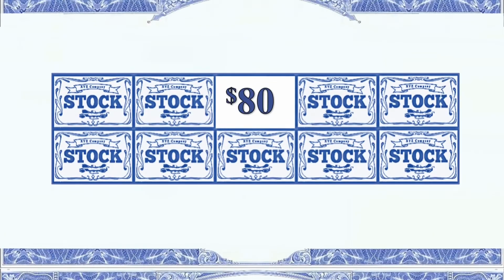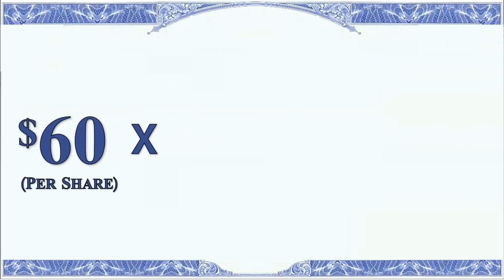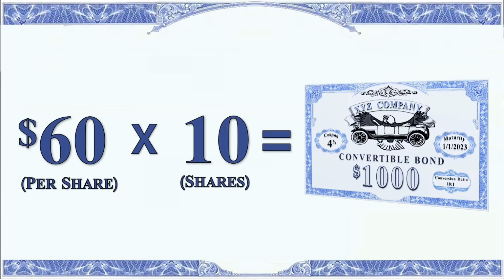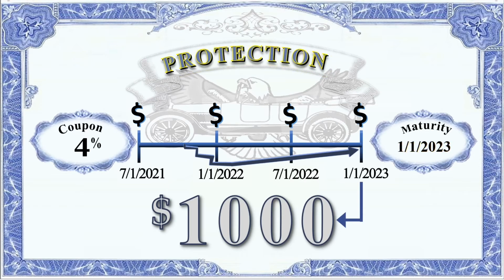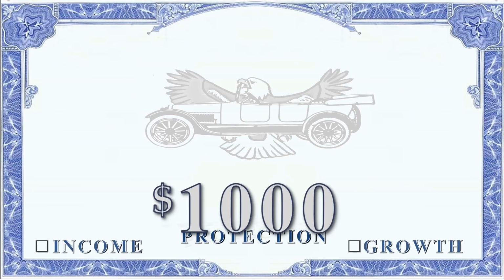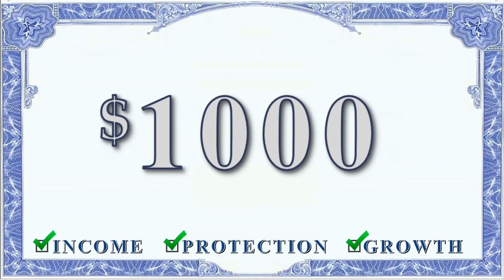If the stock price were to stay flat or to decline, the convertible may fall as well, but maintains significant value as a pure fixed income instrument, barring default, providing the investor with continued income and at maturity, the repayment of the bond's face value. The potential to limit downside and the issuer's promise to repay the face value may provide a solution for investors seeking protection.